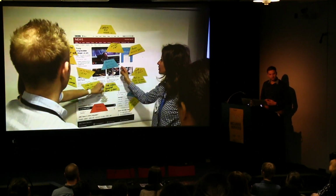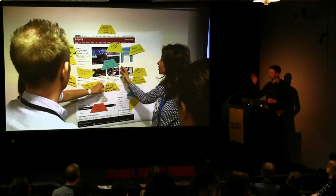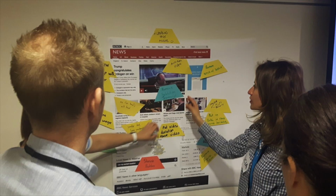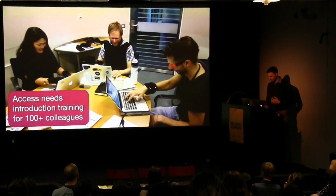We have an exercise that we called Making a Good Website Bad, which is extremely popular. If anyone's here from the BBC, don't worry, we're not saying all these things are wrong with your site. We're actually using it as a good example, and we're highlighting ways that we would make this site worse. It works really well as a way of making people think about the design aspects that can make things accessible or inaccessible.